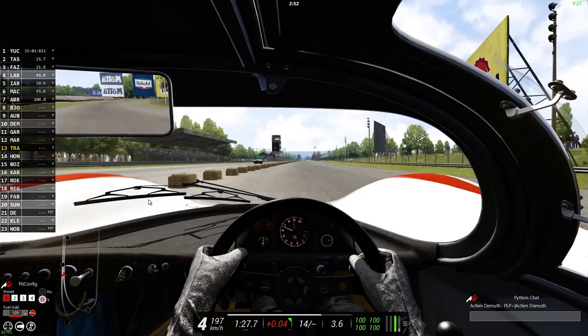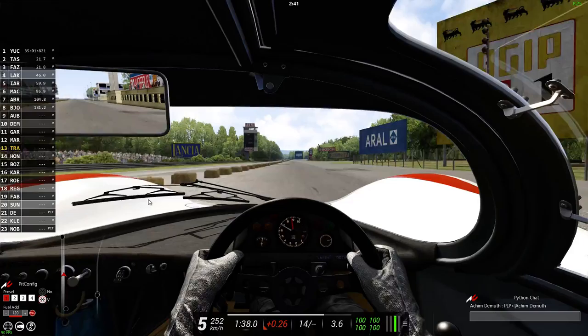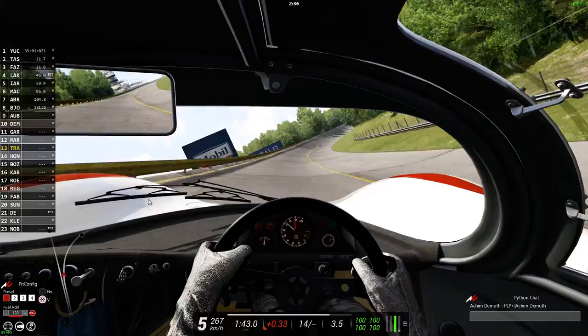Maybe he's been fuel saving. I don't know if, saving fuel, he will be able to complete without pitting. Interesting. Maybe he has pitted, maybe we didn't catch it. But if he has pitted, that's a very... I haven't pitted it. Okay, so it's going to be very close indeed then.